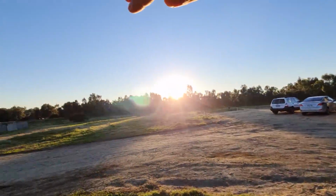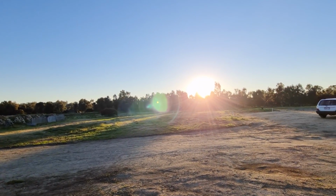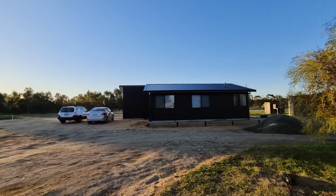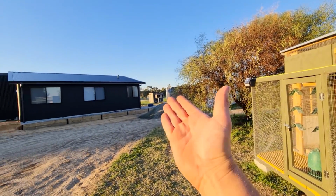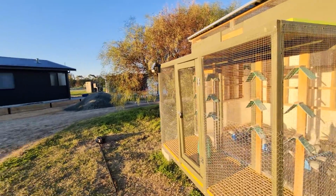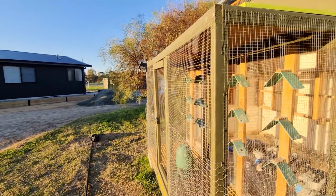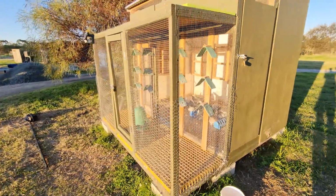I don't see any more flying around now. The sun's just about down. It's a nice sunset there, look at that. I don't think there's any more about. I haven't seen feral. The red hen hasn't laid an egg yet. She may still, she's probably got another hour in that time frame. So we'll see. But yeah, things are getting pretty exciting.